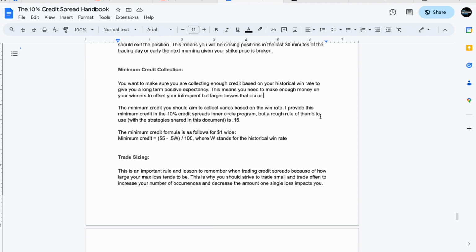But anyways, diving into it here, it shows it there, but a rough rule of thumb to use is with the strategy shared, and this document is 15 cents. Now again, it's best to use the win rate shown in the 10% Credit Spreads Inner Circle program, or I'll show you how to calculate it here.